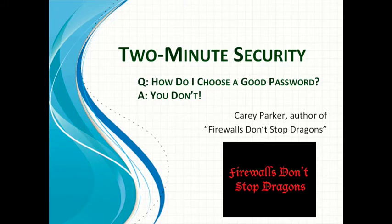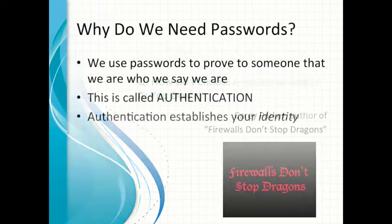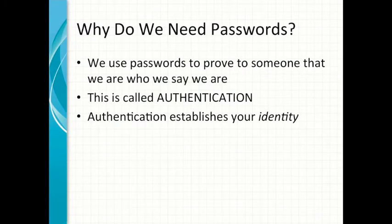Today we'll answer the question, how do I choose a good password? And the answer is, you don't. Why do we even need passwords? Well, we use passwords to prove to someone online that we are who we say we are. This is called authentication. Authentication establishes your identity.